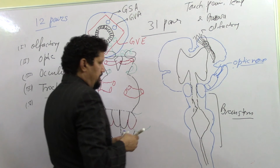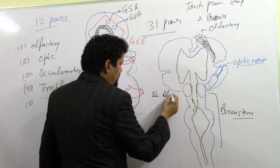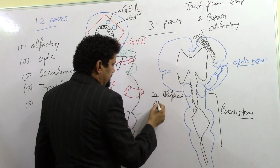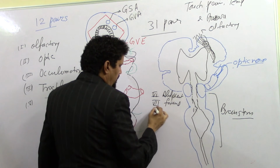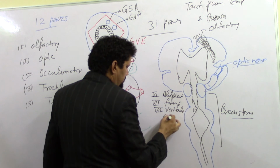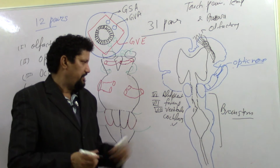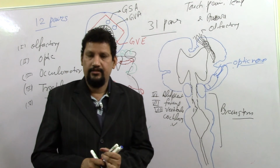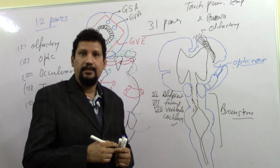The sixth cranial nerve is abducent. The seventh is facial, and the eighth is the vestibulocochlear nerve. These three cranial nerves, sixth abducent, seventh facial, and eighth vestibulocochlear, all emerge from the pontomedullary junction, that is the junction of the pons and medulla.